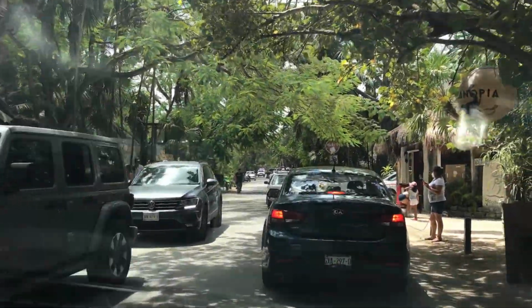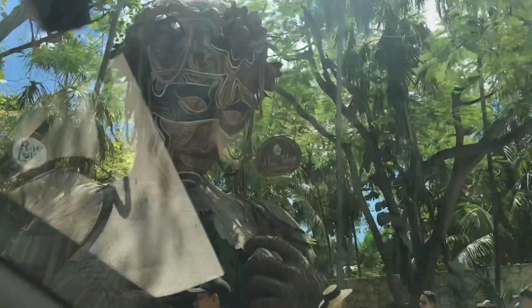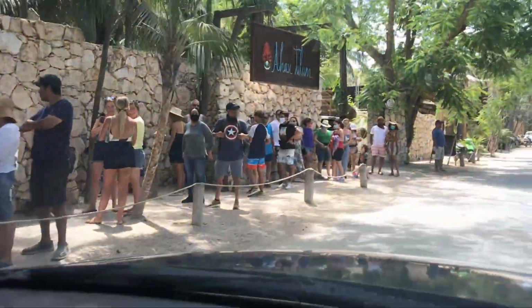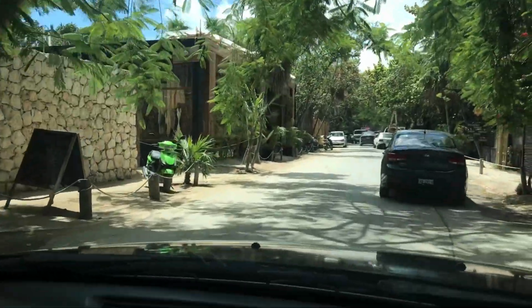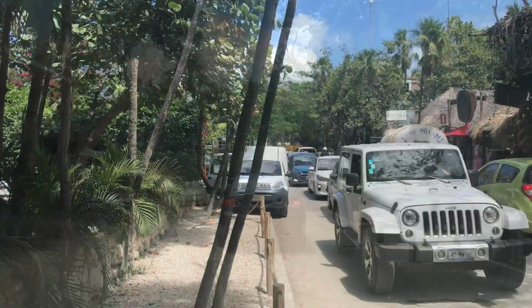To get to the entrance of the SIAN KA'AN Biosphere Reserve, you need to drive the infamous beach road in Tulum. We drove past Daniel Popper's beautiful sculpture, Ven a la Luz. Look at the line of people waiting to get their photo taken. It is a very narrow road and it's busy, busy, busy.